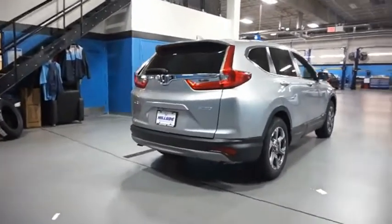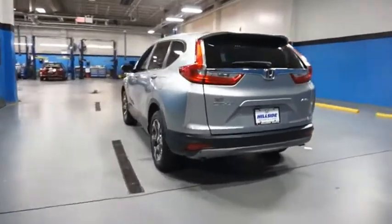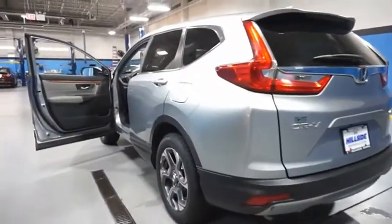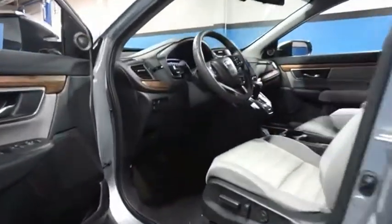CR-V, a top recommended vehicle because of its car-like driving manners, good value, cool technology, and comfy interior. If you like it online, you'll love it in your driveway. Take it for a spin today.